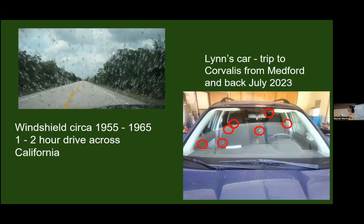This is a photo from Lynn, from a trip that she took driving from here to Corvallis. On the left-hand side, that windshield is covered in insect splatter. But more recently, she only had a handful of insects on her windshield. This is some of the visual impact of that insect apocalypse we're seeing.